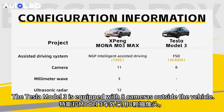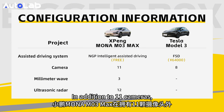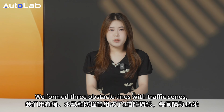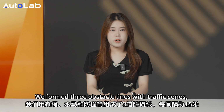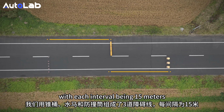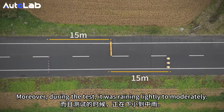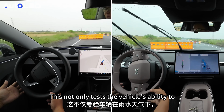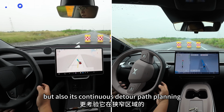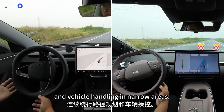The Tesla Model 3 is equipped with 8 cameras outside the vehicle. In addition to 11 cameras, the Xpeng MONA M03 MAX also has 3 millimeter-wave radars. We formed 3 obstacle lines with traffic cones, water barriers, and road safety barriers, with each interval being 50 meters. Moreover, during the test, it was raining lightly to moderately. So this not only tested the vehicle's ability to recognize different target obstacles in rainy weather, but also its continuous detour, path planning, and vehicle handling in a narrow area.